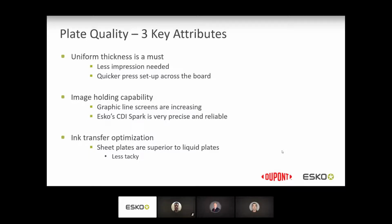Conversely, if you have one side that prints first or a portion within the design prints first and the others do not, then obviously you've got to add more impression to get ink across the board where it's supposed to be, which could lead to excess dot gain or reverses filling in or barcodes getting fatter.